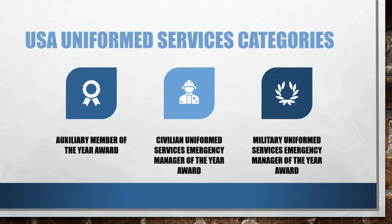Next slide. Now we have three specific awards for the Uniformed Services Caucus. The first is the Uniformed Services Auxiliary Member of the Year, which recognizes the services of a single individual who made extraordinary emergency management volunteer contributions during 2018, as a member of a Uniformed Services Auxiliary organization, such as the U.S. Coast Guard Auxiliary or the Civil Air Patrol of the Air Force.